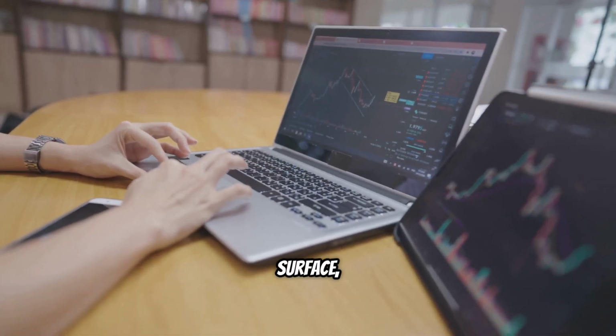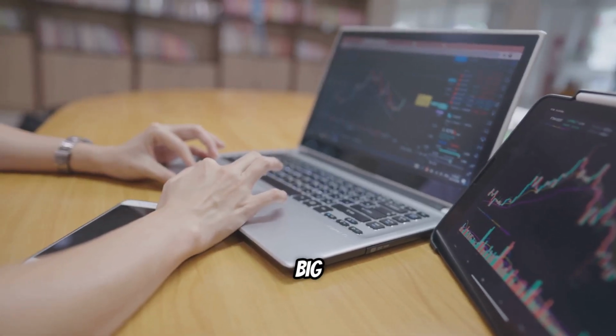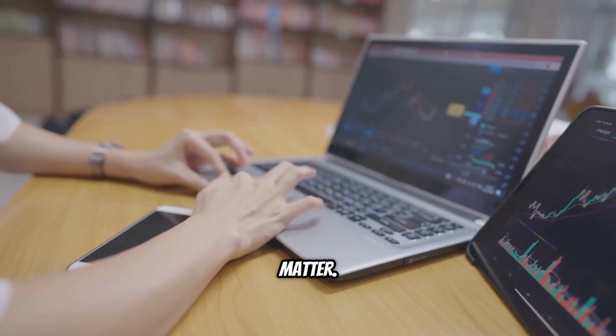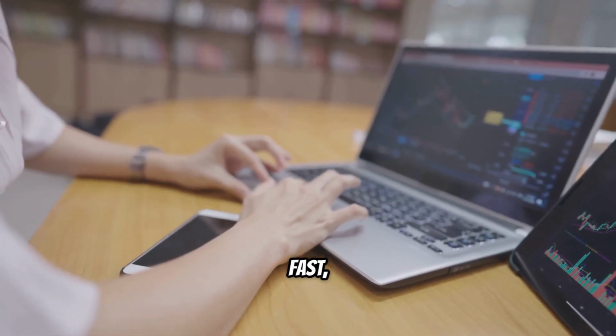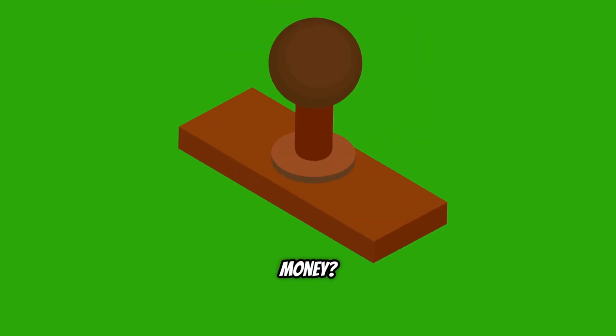On the surface, many of these looked promising, with slick interfaces and big claims. But the details are what really matter. My filter was simple and ruthless. Is there a clear, fast, and reliable path to actually making money? After digging in, only 3 of them truly passed that test.